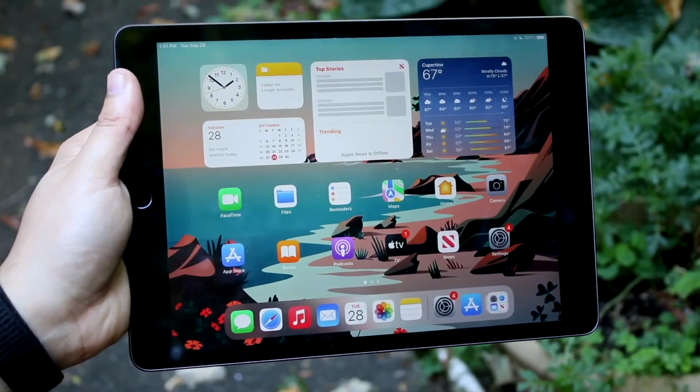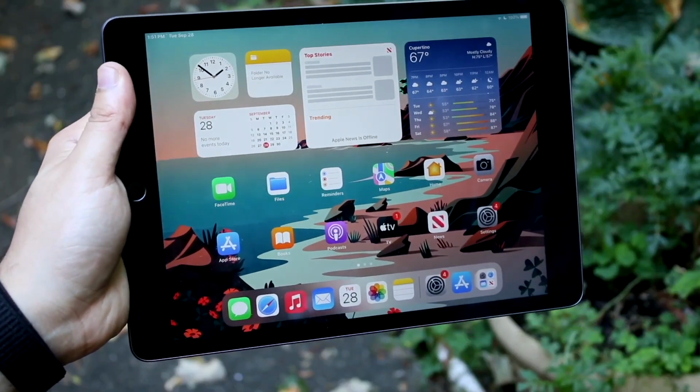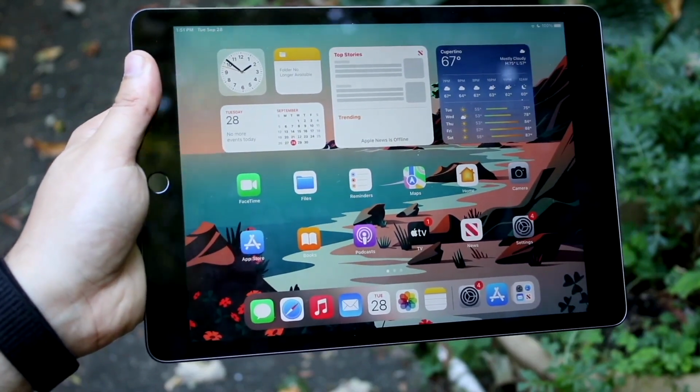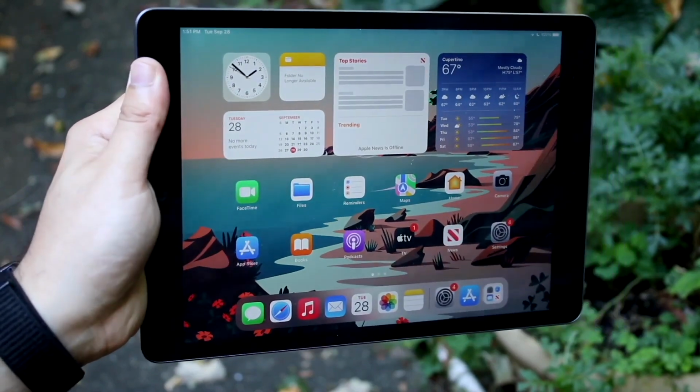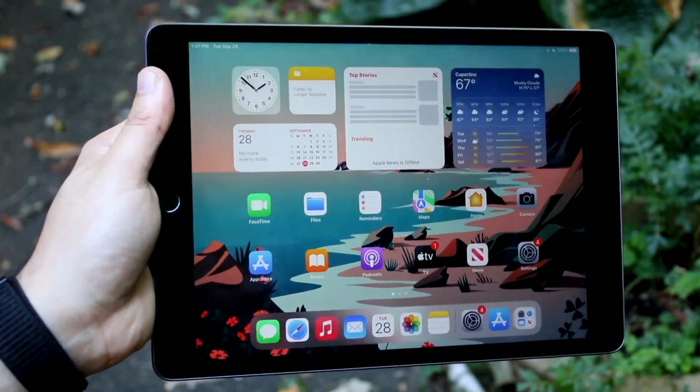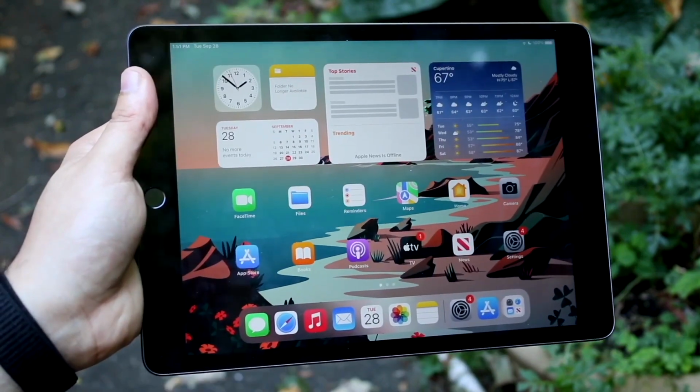Well, everyone, the iPad 9th generation is still an amazing iPad that I would recommend every single person to buy. I think Apple has done a great job with this specific device, and when it comes down to it, it's still probably one of the better iPads. It's probably still one of the better devices you can buy for the price tag.